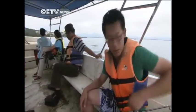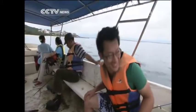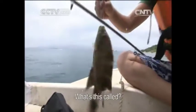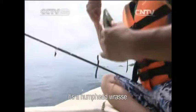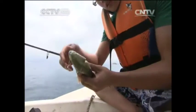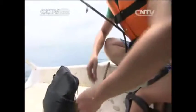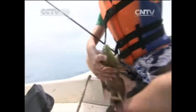Never mind. Changing to a new fishing spot because we just really couldn't catch anything. Oh! That's pretty big. And soon off back to sea. That is beautiful. What fish is this? Oh my god, look at that. Absolutely beautiful. Oh, it's a bit of a fighter though.